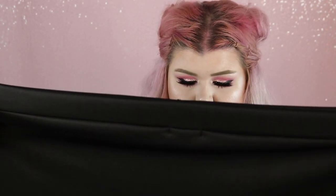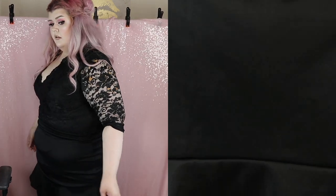Ooh, I got the mini skirt. Yay. So this is the skirt I was thinking of pairing with that bodysuit. This is the Plus Scuba Pebble mini skirt in black, again in a size 20. Oh, she's shorter than I thought she was going to be, even though it says mini skirt. She looks pretty short. She's got a really cute ruffle on the bottom.